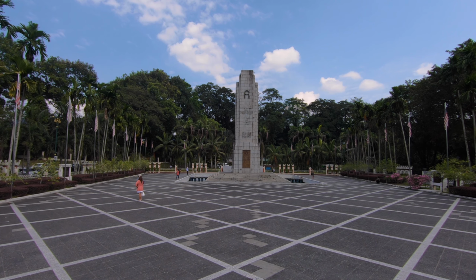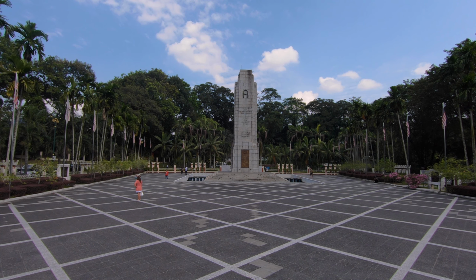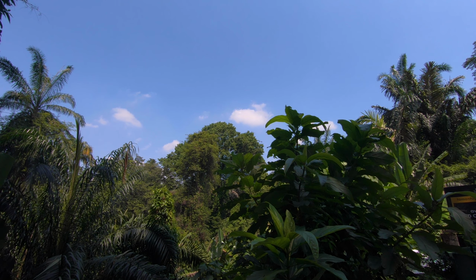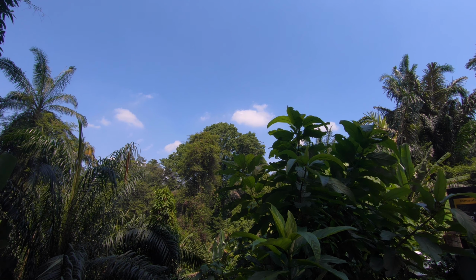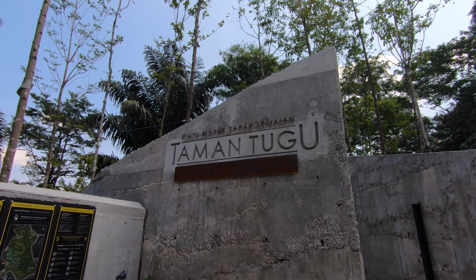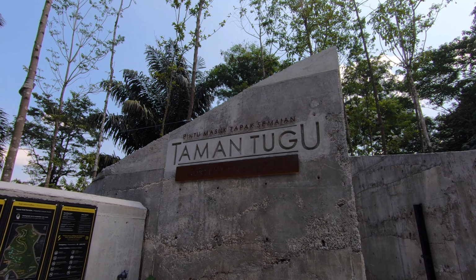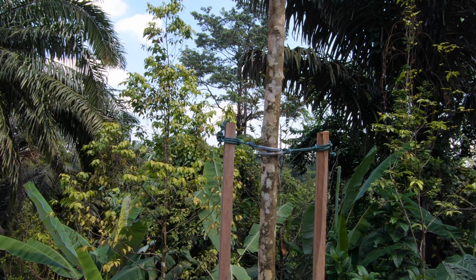Anyway, let's get on to Taman Tugu and go and explore around there. Looking forward to it. So this is the entrance to the trails. We're going through the Nursery Entrance, and believe it or not, entrance is absolutely free.